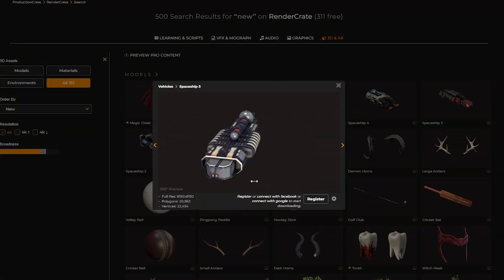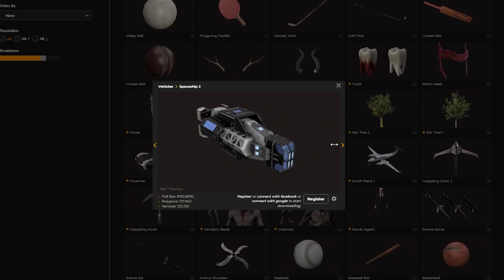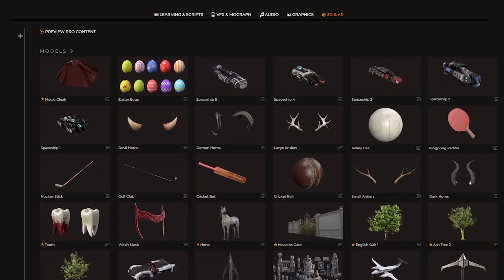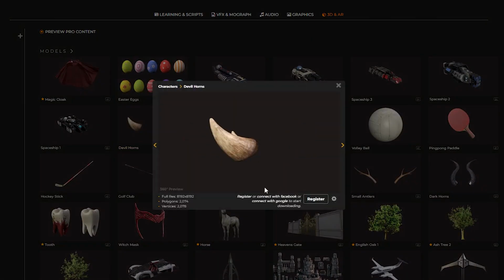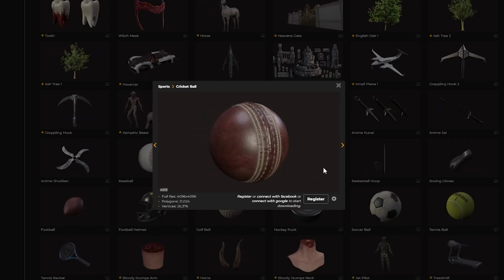New to RenderCrate, we've added 5 free spaceships. These are awesome, they're cool, but kind of generic looking, which are perfect for populating a scene with just dozens and dozens of spaceships. Thousands even. We've added even more 3D horns to RenderCrate, including these tiny devil horns, these cool looking antlers, and these swirly ram-like demon horns.